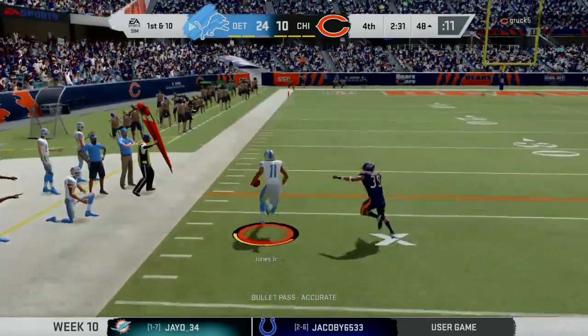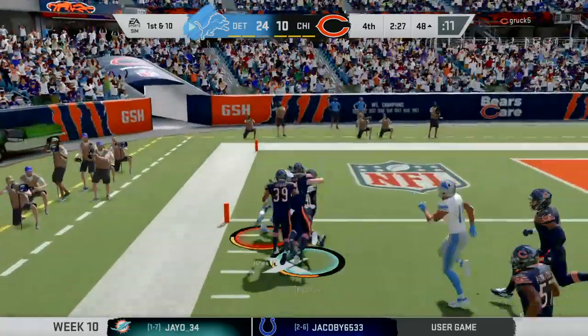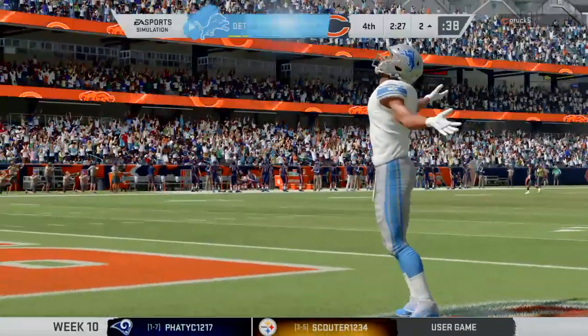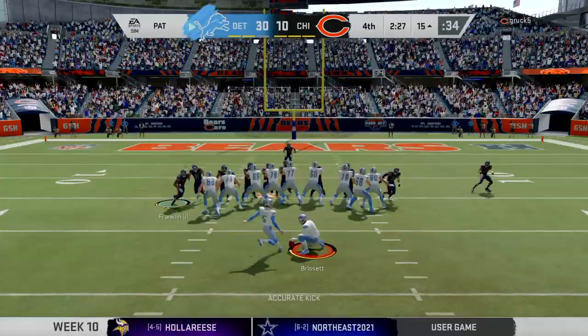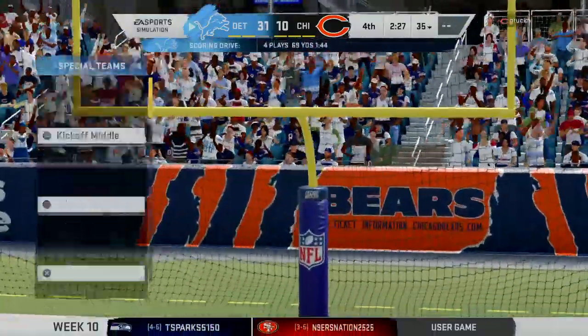The left side completion to Jones. The 20. And he'll get into the end zone. Touchdown, Detroit. Marvin Jones, his 4th touchdown on the year. And the Lions are able to extend their lead. They were still throwing with a comfortable lead here late, and now that lead even more comfortable.